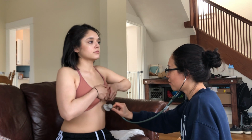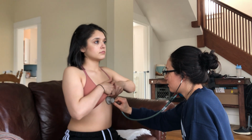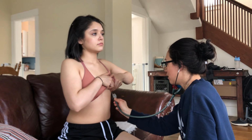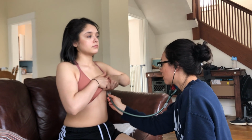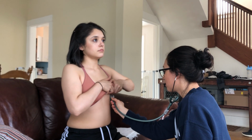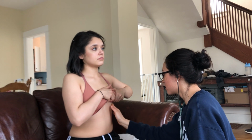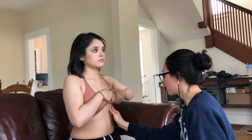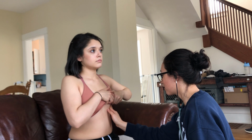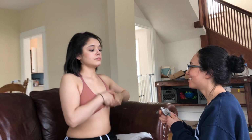Okay, you go ahead and lift up your brow there. Thank you. Tricuspid. And your PMI here. Excellent. Keep it lifted. I'm going to go ahead and palpate or feel your pulse here. Great. You can put that down. Okay.